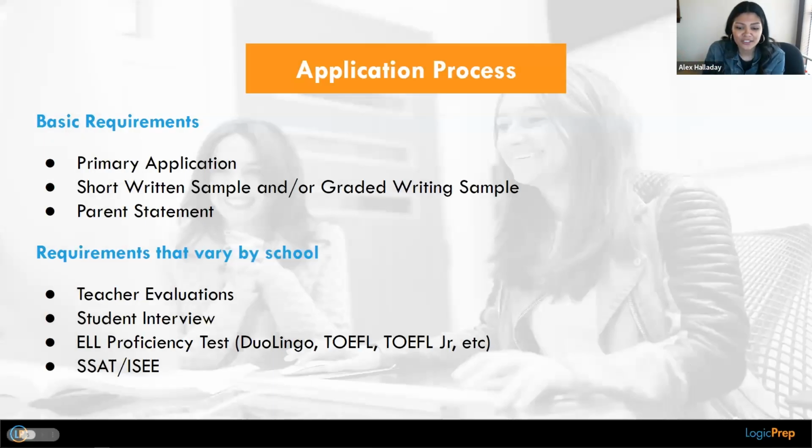So I'm going to switch gears and talk a little bit more about the application process and thinking about what's necessary and what are the steps and application materials that are really a part of this process. For starters, the primary application is going to be demographic information. Where are you from? Parents' emails, all of that information.